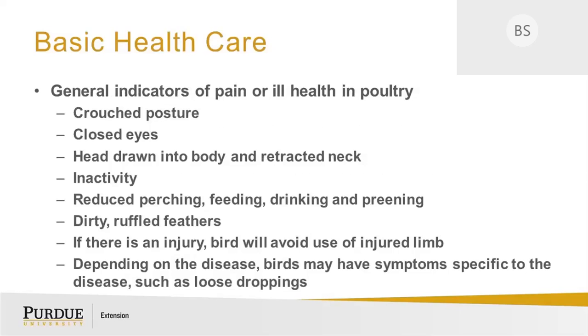So just some general indicators of pain or bad health conditions in poultry would include a crouched posture, closing their eyes a lot or keeping them closed for long periods of time, head drawn into their body, if they're just tucked together, not moving a lot, inactivity, not eating or drinking or doing the normal activities that chickens enjoy doing.